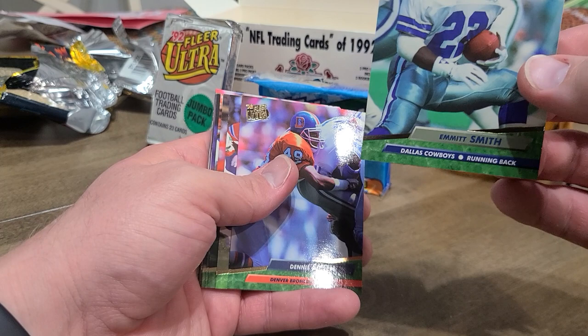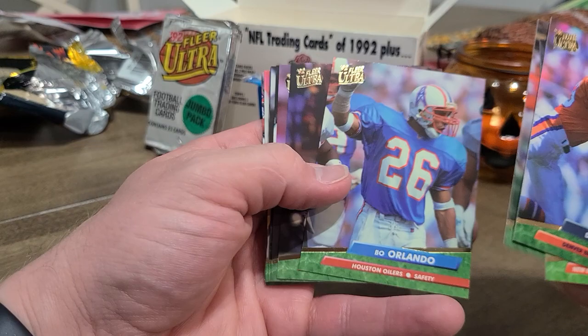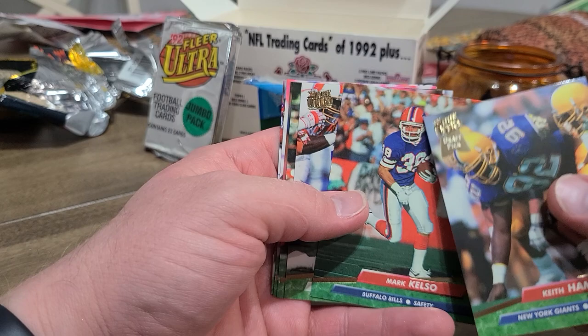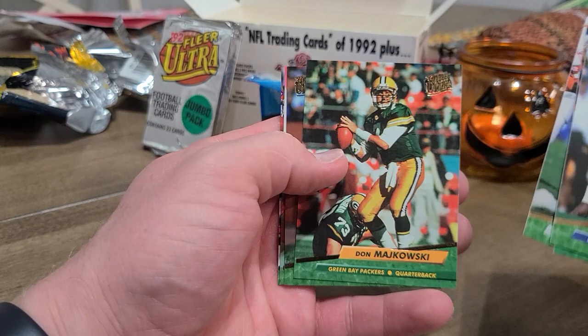And I want to say they're playing the Eagles, but it looks more like the Jets. What do y'all think? No, it's not that. Dennis Smith, John Vaughn, Lorenzo White, Bo Orlando, John Taylor, Ricky Sanders, Tony Jones, Joel Hildenberg, Tom Waddle, a rookie of Keith Hamilton, Mark Kelso with the helmet. I forget what you call that. He had the oversized shield on his helmet to help his concussions, I'm guessing. Jesse Hester, Don Magic Man Mikowski, Mel Gray, Mo Gardner, Mark Higgs.